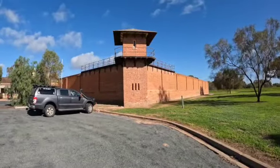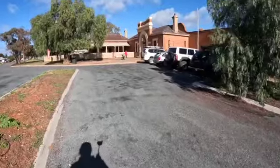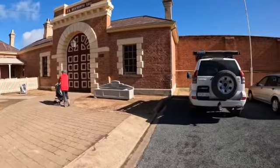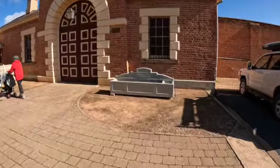Now, I promised you the next time I checked in, it would be at the jail. I told the truth. Here it is. Her Majesty Wentworth Gaol. Watch house, or watchtower, a trough, I presume for the horses to drink at.